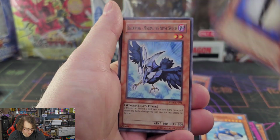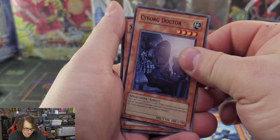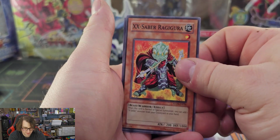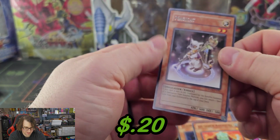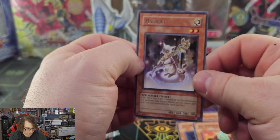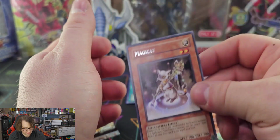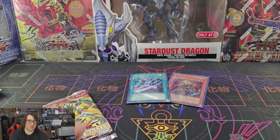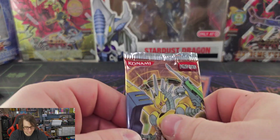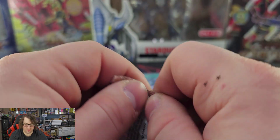Ooh, Shiny Black Sea. Blackwing, Mistral, the Silver Shield. Cyborg Doctor. XX Saber, Ragatarura, and Magikat. I think Magikat was actually decent for a while, if I remember correctly, I could be wrong. But yeah, out of four packs, we did get two supers. I have to say that's not bad, especially when you're not guaranteed holos.